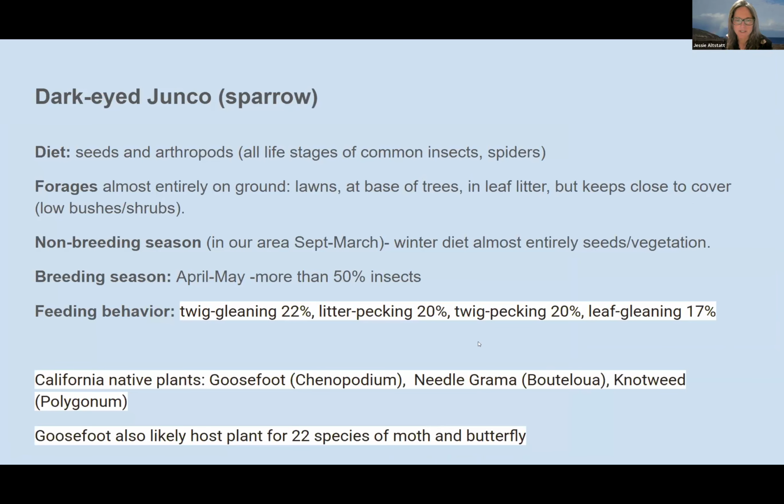Okay, so I'm just going to give you a few examples of a couple specific types of birds that you may see in your yard, and I have them here in my yard. I mean, they're all over. This is one of the most common birds you'll see around town. This is the dark-eyed junco. They eat basically almost everything. They eat plant material and they eat insects. They forage mostly on the ground.